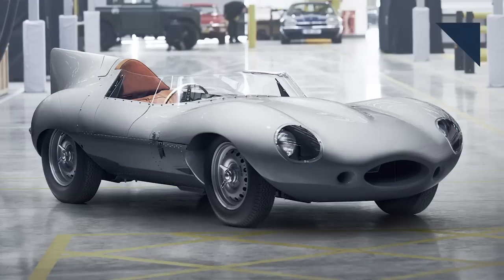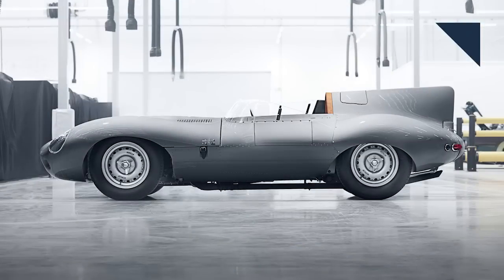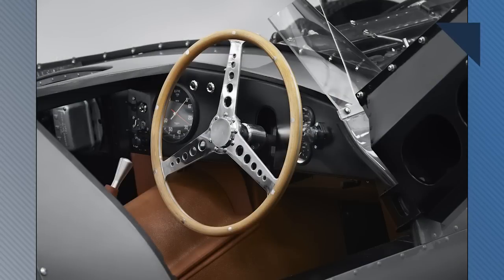You may remember a few years back when Jaguar started reproducing the iconic XKSS from the 1950s, which was a road-going version of the legendary D-Type race car. The automaker had planned on building 100 examples of the race car, but only completed 75. It will now make the other 25 models.